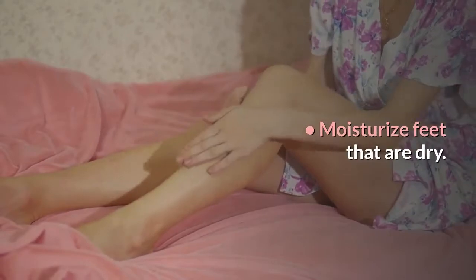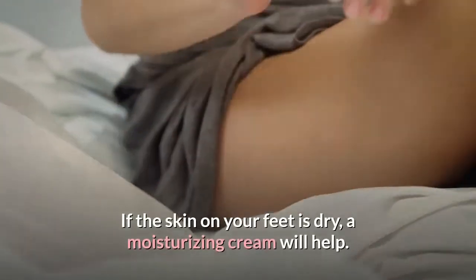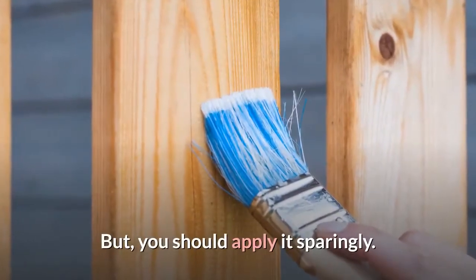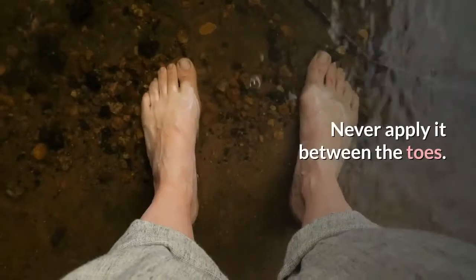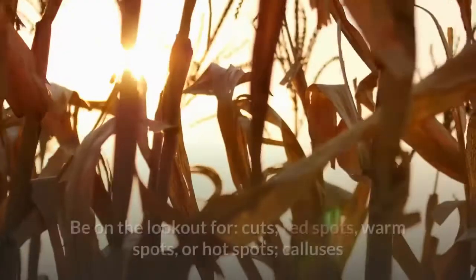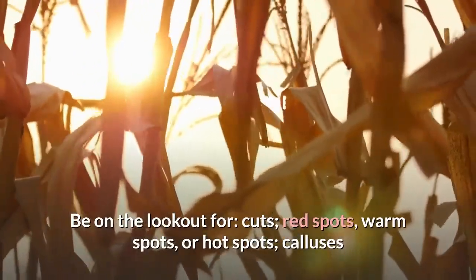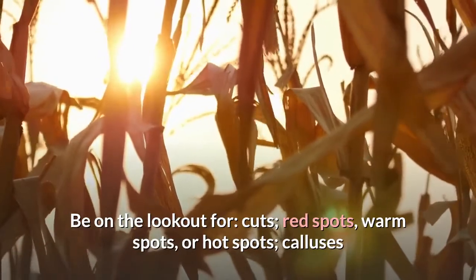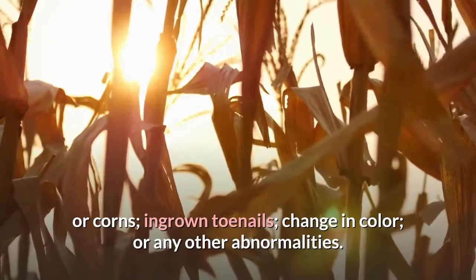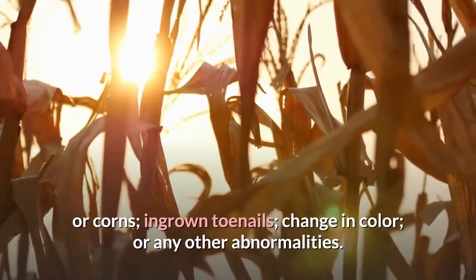Moisturize feet that are dry. If the skin on your feet is dry, a moisturizing cream will help. But, you should apply it sparingly. Never apply it between the toes. Inspect your feet daily. Be on the lookout for cuts, red spots, warm spots, or hot spots, calluses or corns, ingrown toenails, change in color, or any other abnormalities.